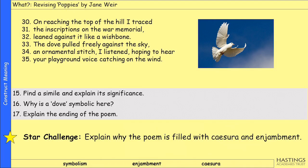Number 16. We have a repeated image of the dove, as it was also mentioned in line 25. As previously explained, this could represent peace. So for her son, war has now ended and he is finally at peace. Or maybe she's coming to terms or trying to make peace with the loss of her son. Also, it is quite a Christian symbol, so the line, the dove pulled freely against the sky, could represent his soul being taken to heaven.